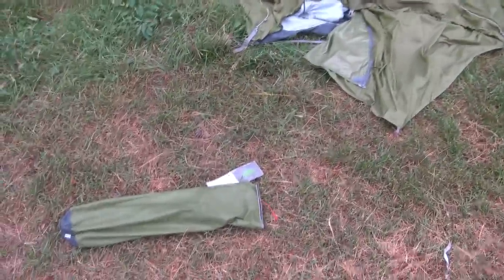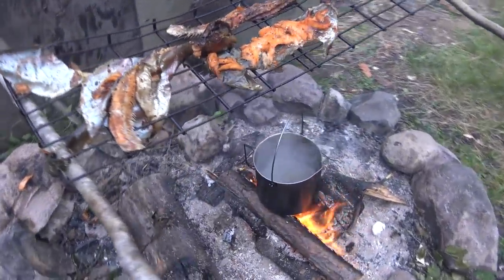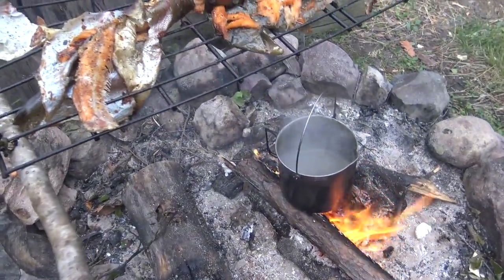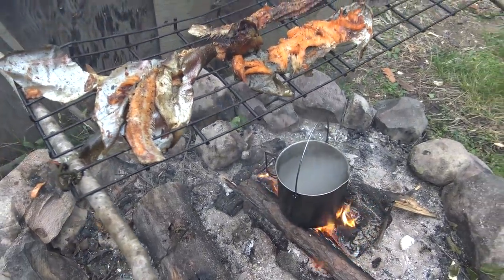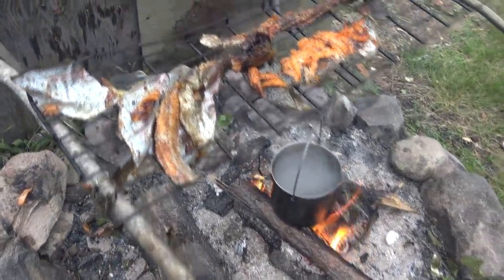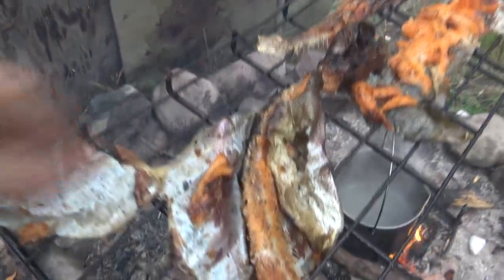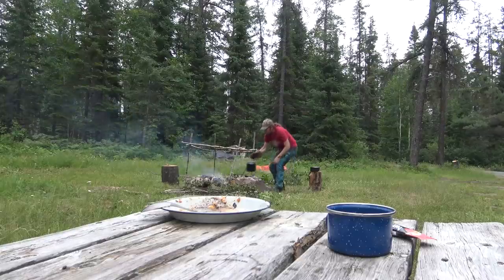Skadoosh! Almost coffee time. This is just lake water, so I'm gonna make sure it boils for 10 minutes. I got some for coffee, and then we're all out of drinking water, so I might try and cool some off and get it into a water bottle for later as well. And some overnight smoked fish for breakfast. Very good. Oh yeah.